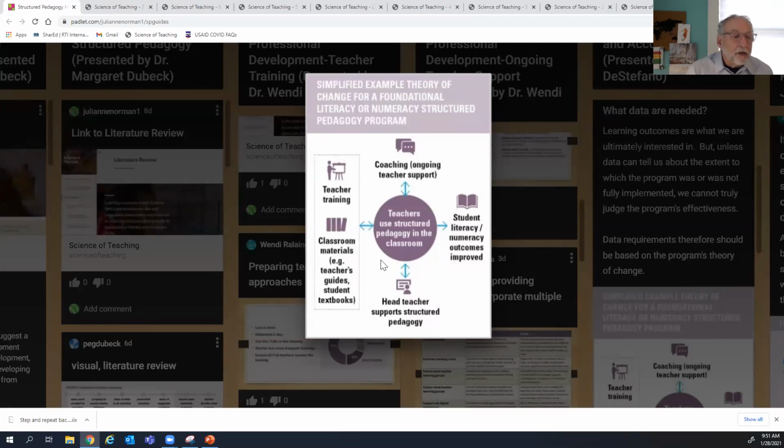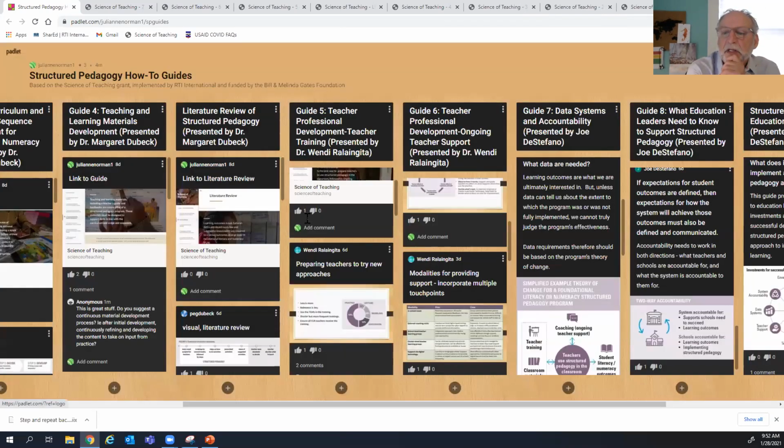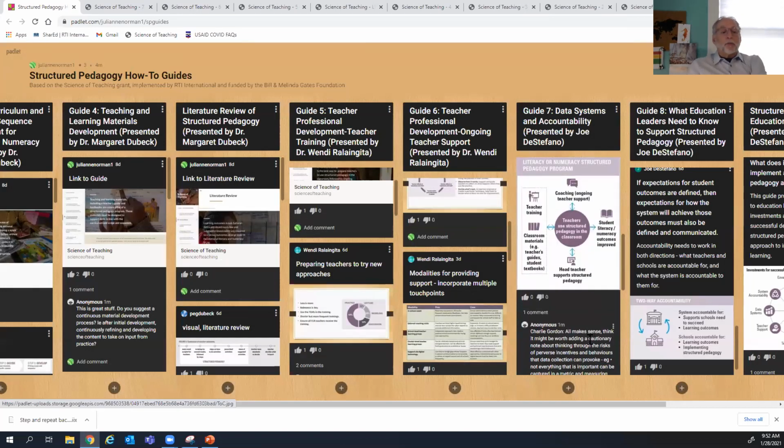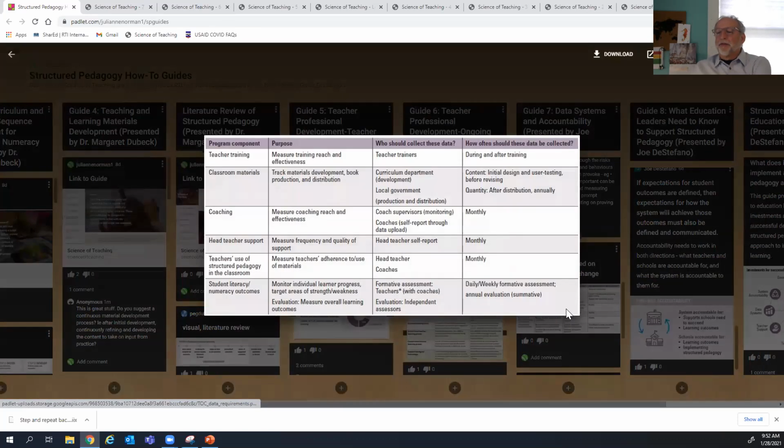Are teachers attending all of the training workshops? And how frequently are coaches, if that's part of the model, able to visit, observe, and provide constructive input to teachers? So a structured approach, depicted here in simplified form, to collecting data that answers these kinds of questions will allow us to assess the quality of program implementation.